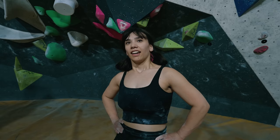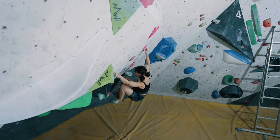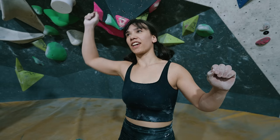Finally figured the move out. Yes. And this time I was focusing on getting a bit higher up. And then when I tried to catch the right hold, I pulled a lot more to the right. And that was the key.